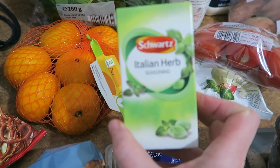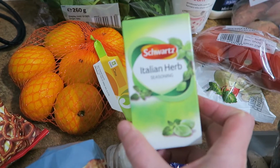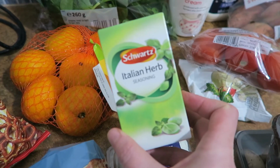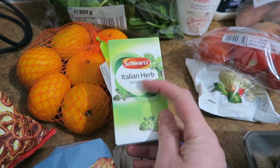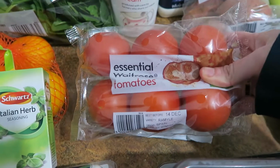I just love this mix of herbs for seasoning. We go through it quite quickly. I put it in everything, mince, spaghetti. It's got like a basil, which is probably the strongest flavour. It's got a nice base for tomatoey stuff.